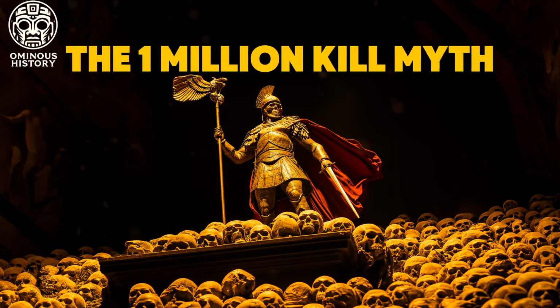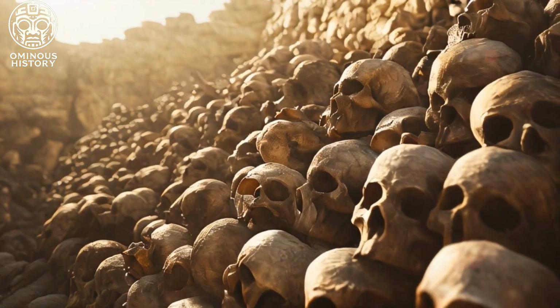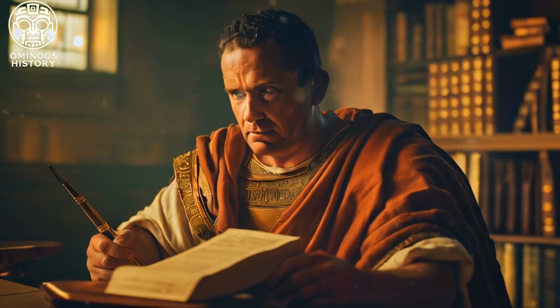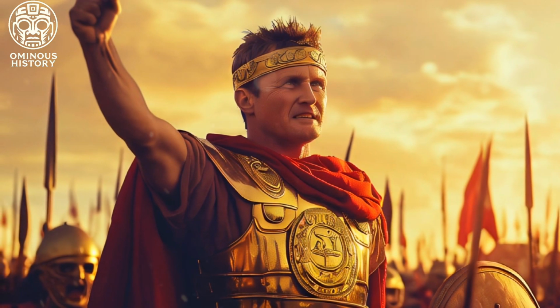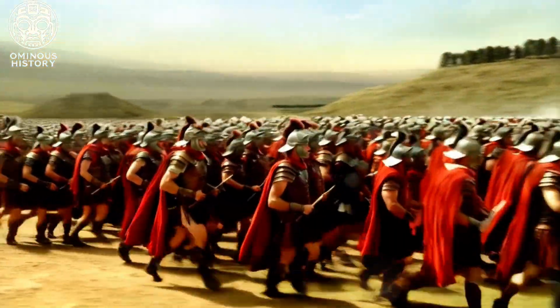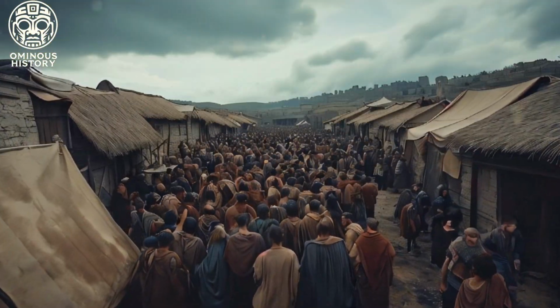Julius Caesar's commentaries on the Gallic War are gripping narratives, but they are also strategic propaganda. He famously claimed that his legions slaughtered over 1 million Gauls and Germans between 58 and 50 BCE, a figure modern historians largely dismiss as hyperbole. These inflated numbers served multiple ends. They amplified Caesar's military prowess, intimidated future foes, and justified the enormous resources he poured into campaigns far from the Roman heartland.